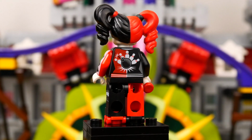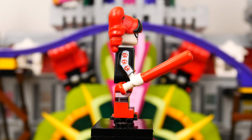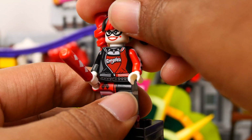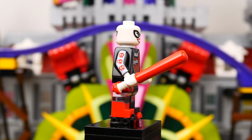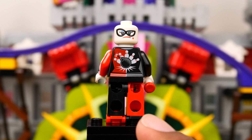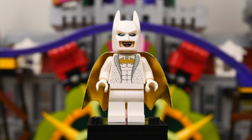well. This hairpiece was brand new back in the day. I love the bowling pin print on the back of her shirt. And she does have little skulls printed on the other side of her arm. And if I take off that excellent dual molded hairpiece, you can see her face print better, as well as her alternate face, which I don't actually like. This face looks like the actress Jenny Slate, even though it's like a Lego minifigure, but I just don't like this expression for Harley. Our final four minifigures are just excellent exclusives.